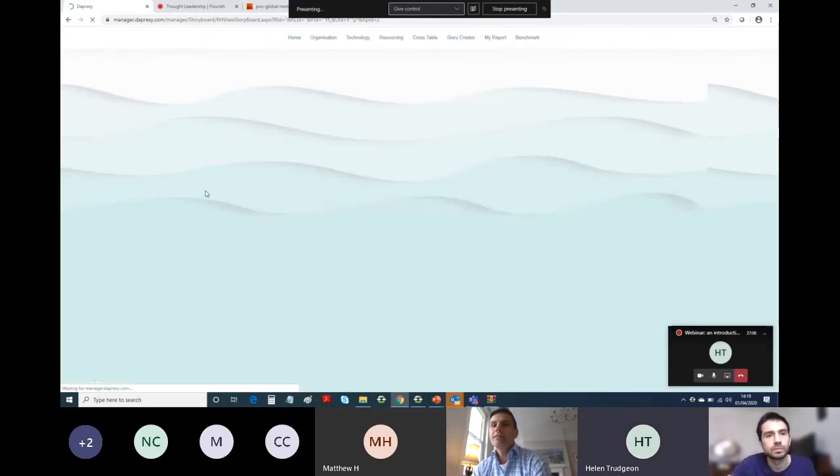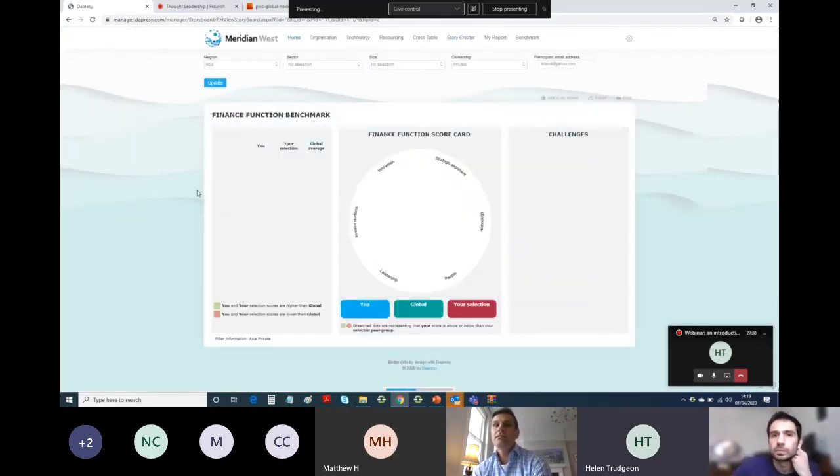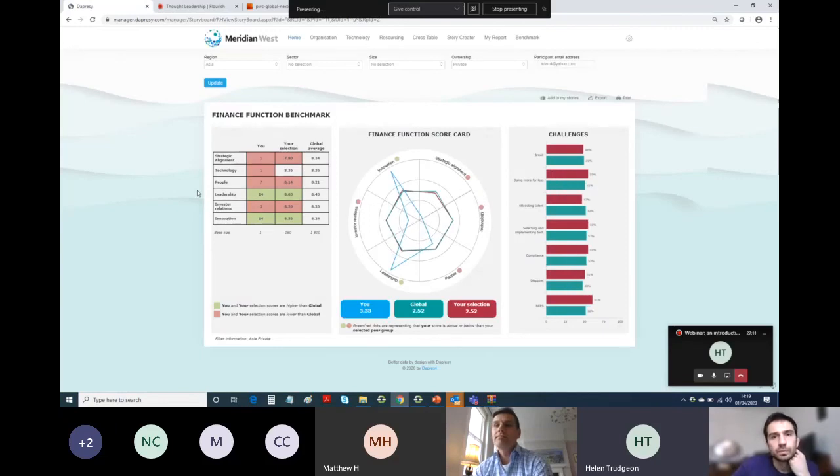Excellent. And what about public access? Can you put this onto the website, or is this something that has to be used internally? Again, I'm glad you asked that question. It can be publicly accessed, yes.